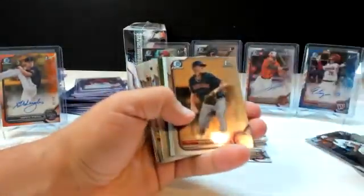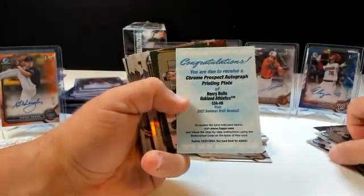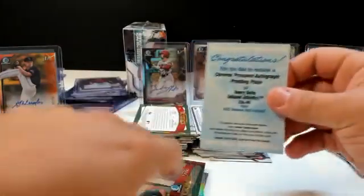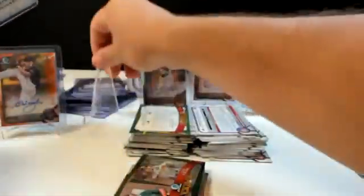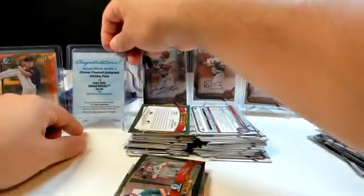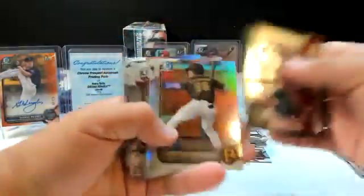We got a redemption. Printing plate auto going out to the A's. So we have a 1/1 printing plate auto going to Henry Bolt, Oakland A's. 1/1. There you go. What a break. And I'll recap the autos, but this has been insane. That's a 1/1 auto printing plate.